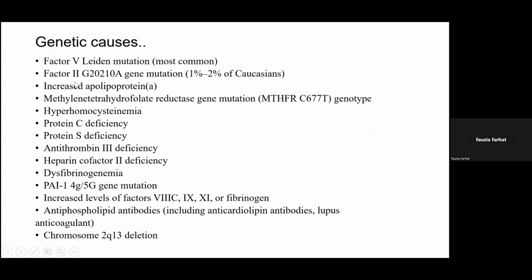Then factor 2 or prothrombin mutation, that is the G20210A gene mutation. It does not alter the function of the thrombin. However, with this type of mutation, thrombin generation is augmented. Then increased apolipoprotein A is seen to decrease the activity of the fibrinolytic system. Similarly, hyperhomocysteinemia will provide a milieu for the procoagulant system and thrombus formation. Hyperhomocysteinemia and all its causes, like methylene tetrahydrofolate reductase gene mutation, will lead to thrombus formation.